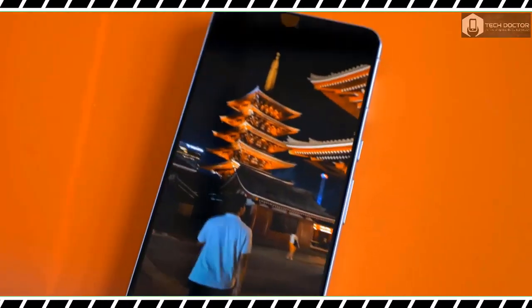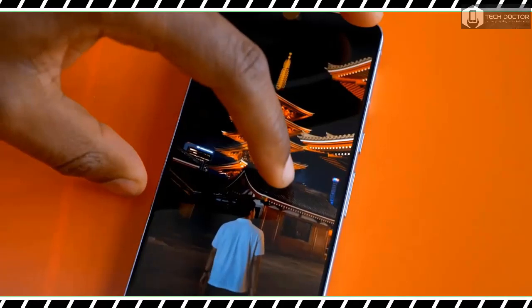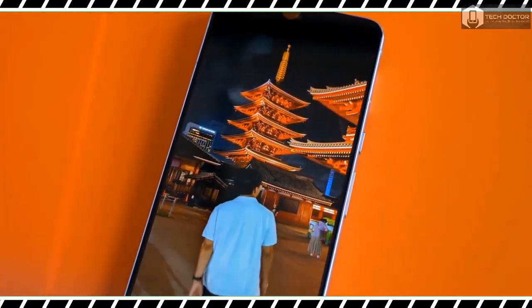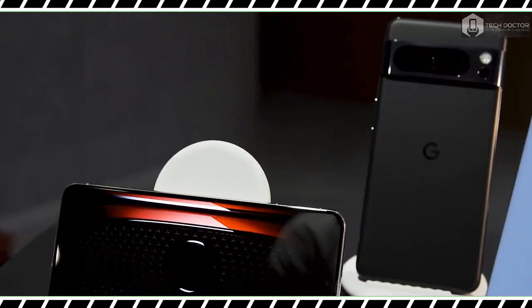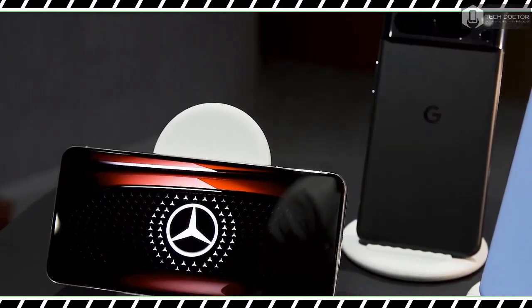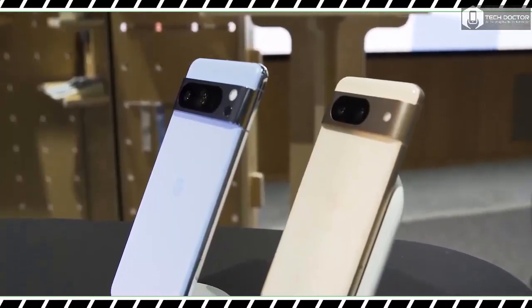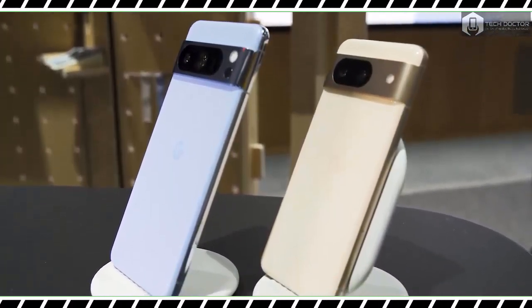Google has also submitted for US Food and Drug Administration approval so that the sensor could be used to measure body temperature, essentially turning the phone into a contactless thermometer. And of course, you would be able to save those readings to the Fitbit app.